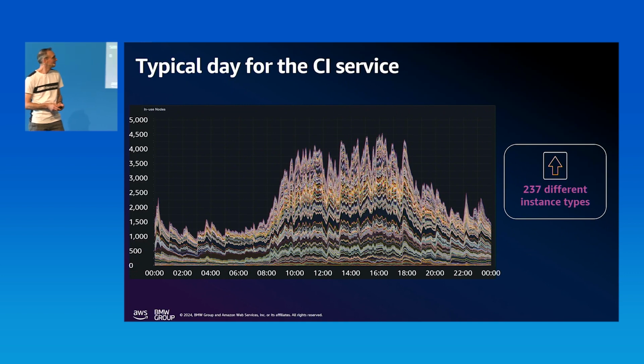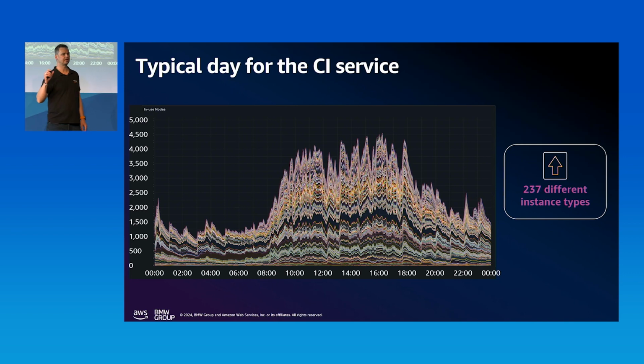Yeah, so we have seen this graph before, but this time we would like to focus on these colored lines, which show the different EC2 instance types BMW is running, and this also shows how important variety, but also the scalability requirements are. Since the beginning of this year, BMW launched 230 different EC2 instance types.